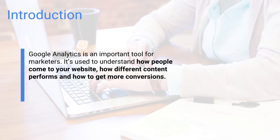But before we do, there's just a few slides I want to go through because Google Analytics and B2B marketing overall are two things that go together so well. First off, not only is Google Analytics an important tool for all types of marketers, it really lets us understand how people come to your site and app, how different content performs, and most importantly, how to get the most out of those conversions.